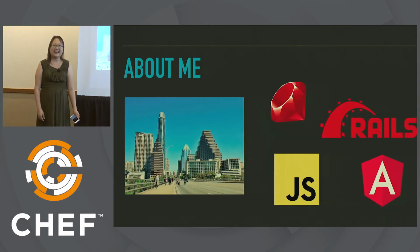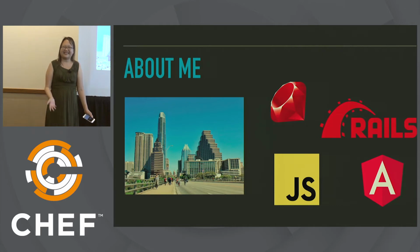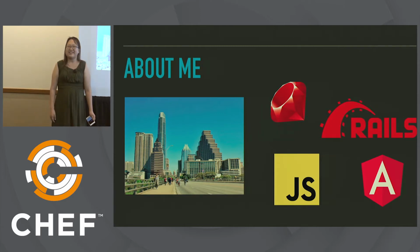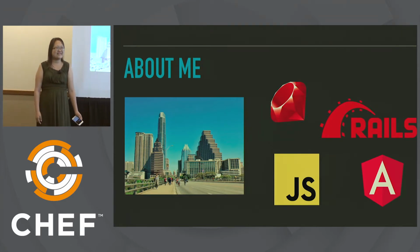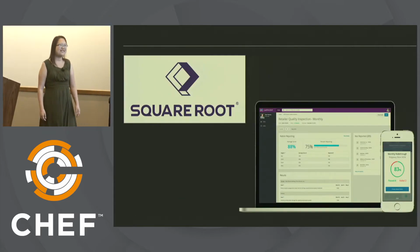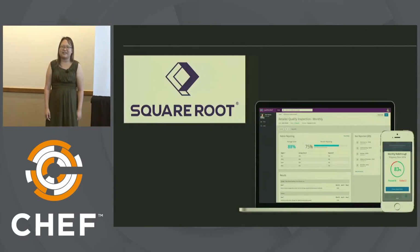So a little bit about me. I'm a native Austinite. Welcome to my great city. I wish our weather was a little more like this picture here this week, but it's OK. I've been a full-stack web developer for about 7 years. I've worked mostly with Ruby on Rails on the back end and JavaScript, mainly Angular, on the front end. I've worked for the company Square Root for about 2 years.